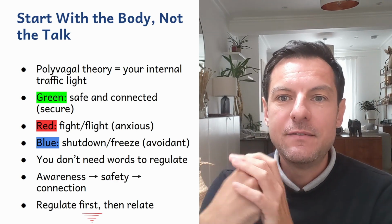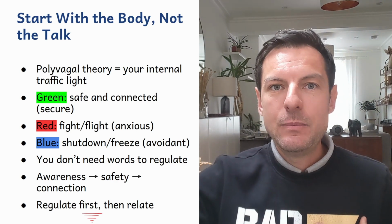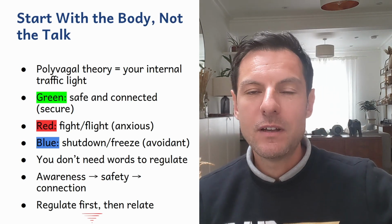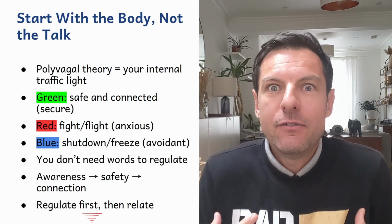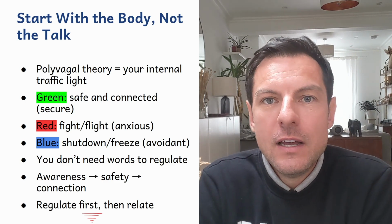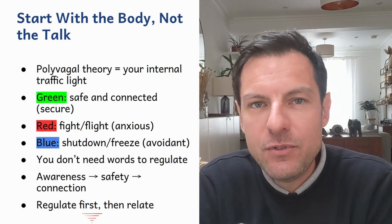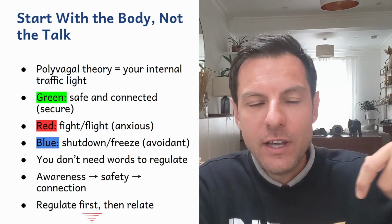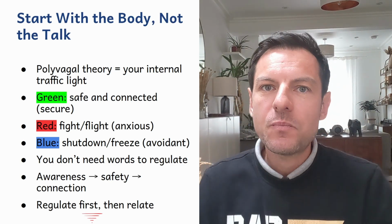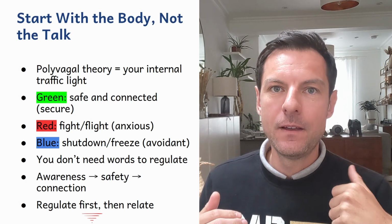The red one is fight or flight, it's when I'm being anxious. I'm stressed, he's disappearing, I don't hear from him or her, and therefore I feel it in my body. And it's actually very interesting to reflect on how you feel in your body. So there's an exercise that I will put in the handout of this series, where you have to reflect on the sensation you have in your body.